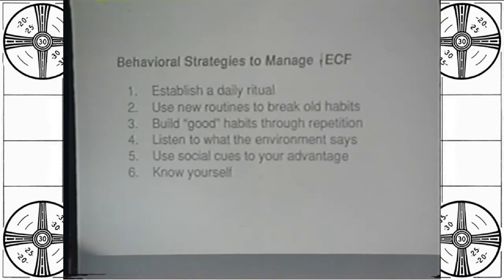Listen to what the environment says. If you want somebody to get bathed, you don't want to talk about it while they're watching TV, right? The TV room is eliciting TV watching behavior. The bedroom is telling you something else. The kitchen is telling you something else. You can't get them out of that to work on what it is you want them to work on. You have to set it up like a theater set in advance.